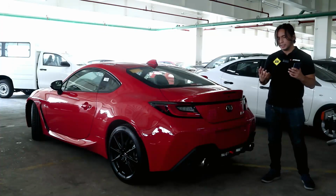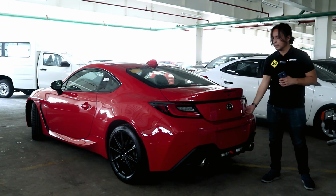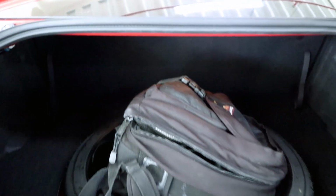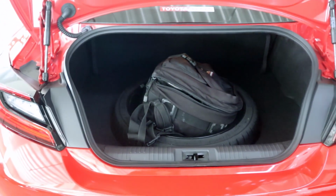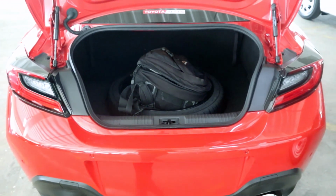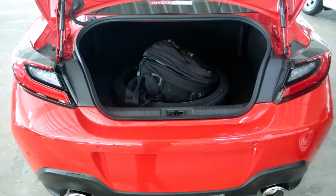Now, trunk space is not exactly cavernous. As you can see, I have barely enough space for my camera bag. The spare tire takes up a lot of space here. Thankfully, the rear seats can fold down if you need more space.